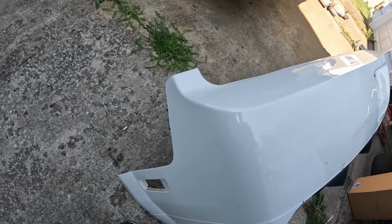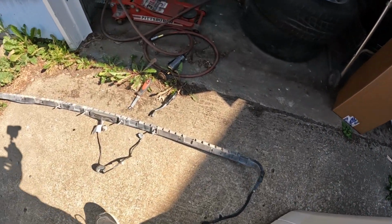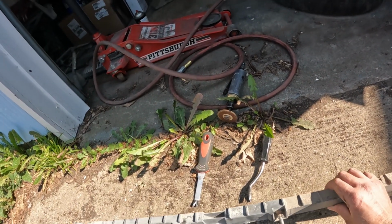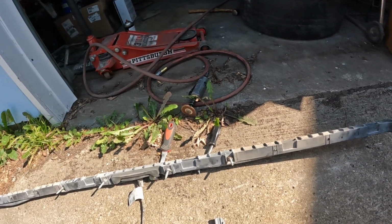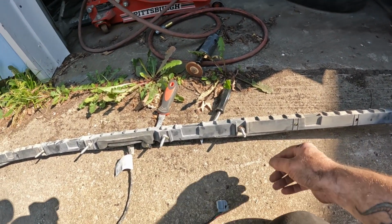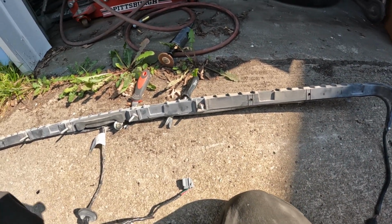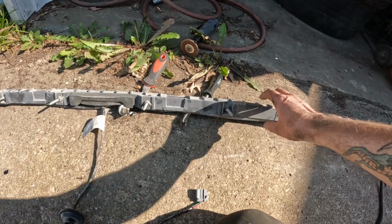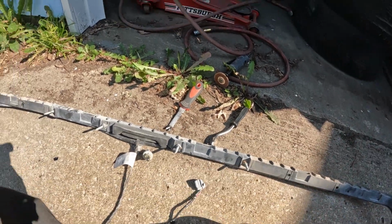And actually, with these bumper covers, even though I got a factory cover, it doesn't come with this mounting bracket that sits inside the back of the bumper cover, and then this bolts to the car. So it actually doesn't come with that. And then this is also the loom for the license plate light and the side marker lights.